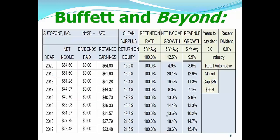And the first thing we want to look at is the clean surplus return on equity. And remember, we equate this to a bank account, with the average bank out there, the S&P 500, paying about 13% ROE, and AutoZone with a 15.2% ROE projected for 2020. Now, back in 2012, 2013, this stock had a clean surplus ROE of over 20%. And ever since then, it has been declining.